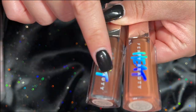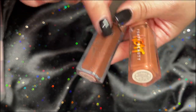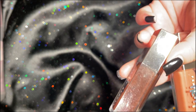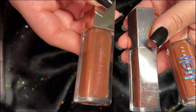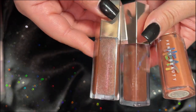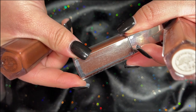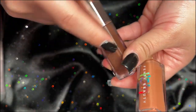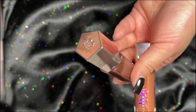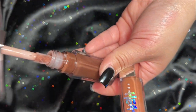This one is the hot chocolate in heat. They have the luminizer one and they have the heat one. They're both very unique in their own way. The regular one has glitter and it reflects, because it has the pinks in there, but this one is just a straight nude, a brownish nude. It looks nothing like that on the lips. It's not opaque at all. It's just a sheer wash of color and it's a brown.